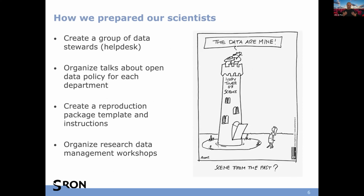So yeah, you can top-down push a kind of policy onto scientists, but how do you prepare the people? And you cannot just send out an email, okay, from now on we do open data, good luck. So we need to do something to help the scientists change their way of working to accommodate open science and make their way of working more reproducible.